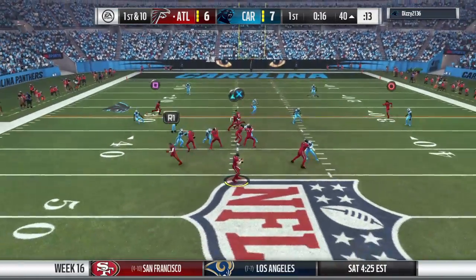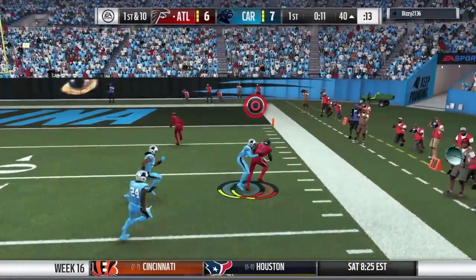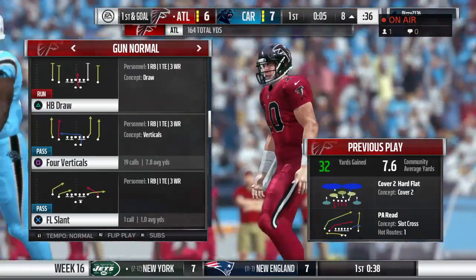They go play action here on first down. He's got time. Caught on the right side by Jones. They'll get 32 yards there. And the Falcons are going to have a first and goal.